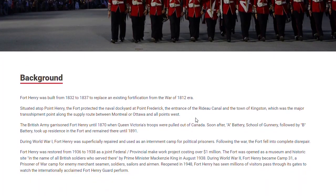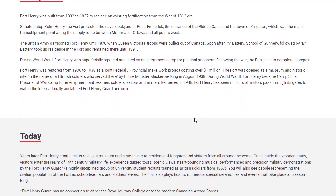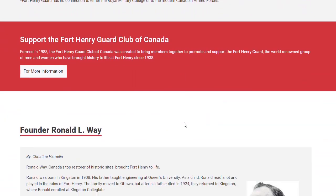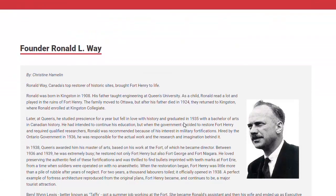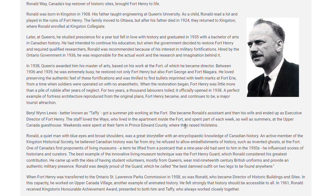Kingston is brimming with historic landmarks, including the Bellevue House Historic Site, the home of Canada's first Prime Minister, Sir John A. Macdonald. Another important landmark in Kingston is Fort Henry. This impressive 19th century fort offers guided tours, military demonstrations, and stunning views of the city.